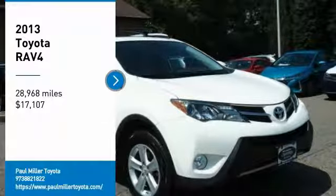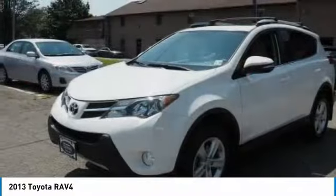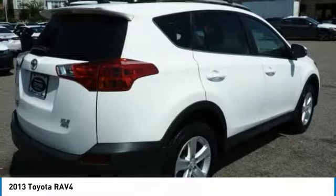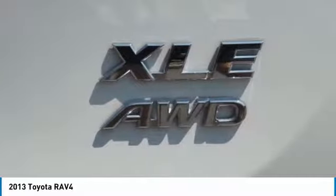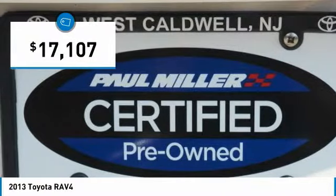Stop by and take a look at the 2013 RAV4. The RAV4 is one of the most fuel-efficient SUVs in its class. Versatile and efficient, RAV4 mixes the comfort and drivability of a sedan with the benefits of an SUV. This highly evolved, well-packaged crossover SUV lets you have it all and is priced below $20,000.